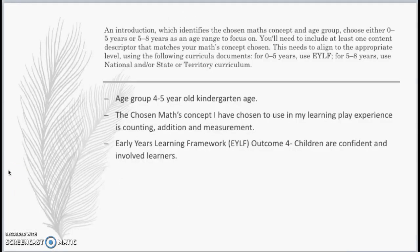The age group I've chosen for my play-based experience is the 4 to 5-year-old kindergarten age group. The chosen maths concepts I've used in my learning play experience are counting, addition and measurement, and I'm also touching base on weight and volume. I've based my experience around the Early Years Learning Framework, specifically Outcome 4: children are confident and involved learners.